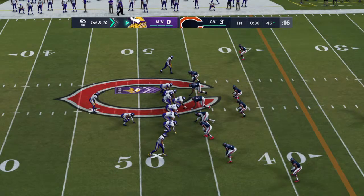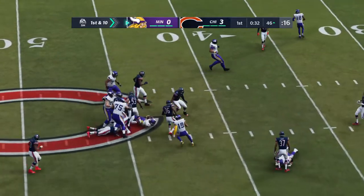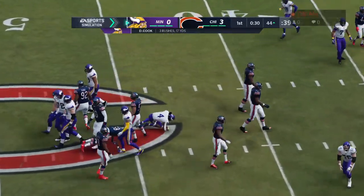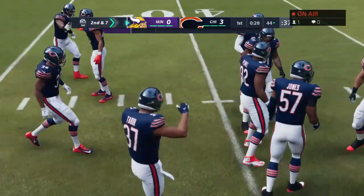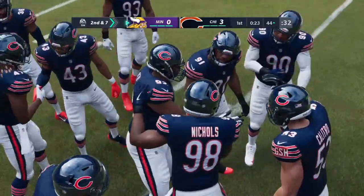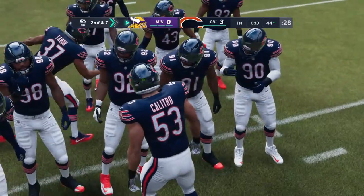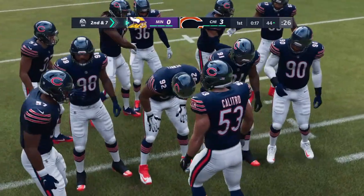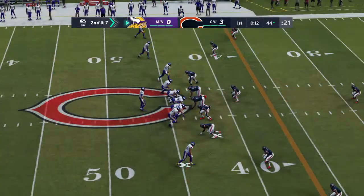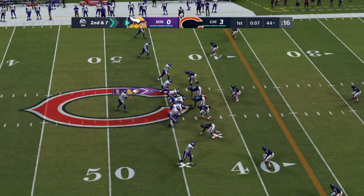This is 1st and 10 at the 46. On the carry, it's Cook. A gain of 3, 2nd down. Yeah, I don't know if it's exactly a win-win, but if you're on offense, you'll take that kind of a run, all right? It was kind of stacked up, found a little bit of yardage, and frankly, they're pretty close to staying on schedule on offense. The playbook is still open for the coordinator. 3 yards on that last carry. Here's 2nd and 7.